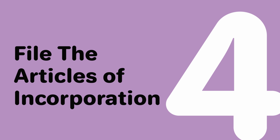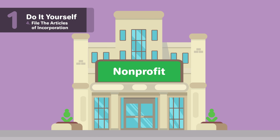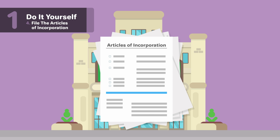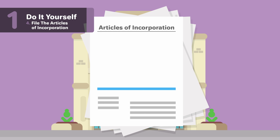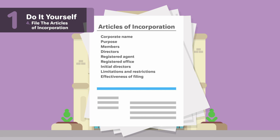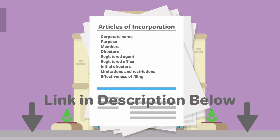4. File the Articles of Incorporation. To form a nonprofit corporation, you will need to file official papers with Virginia. In Virginia, this is called the Articles of Incorporation. Some possible information in the Articles of Incorporation you may have to include is corporate name, purpose, members, directors, registered agent and registered office, initial directors, limitations and restrictions, and effectiveness of filing. For more information on the sections of Virginia's Articles of Incorporation, check out our page linked below.